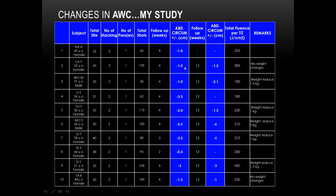But you can see that at 4 weeks and 3 weeks, out of 10 patients, there's always a reduction, -3.5. After 4 weeks, -5 is the highest, and -3, and some of them didn't come back, so I can't get their measurement.